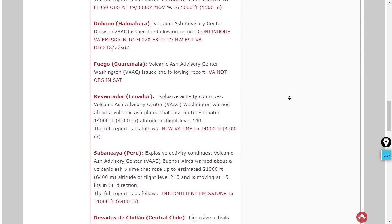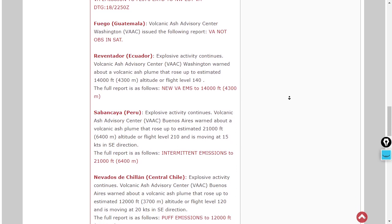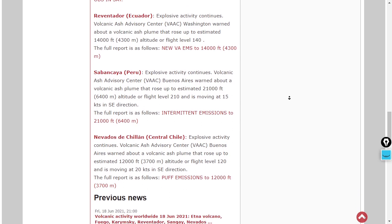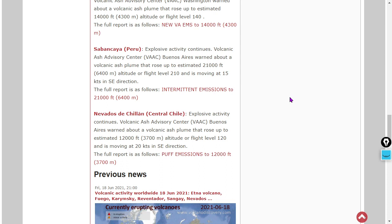Fuego in Guatemala, volcanic ash not observed in satellite. Don't assume it's not erupting. Reventador exploding in Ecuador, 14,000-foot ash plume there. Sabancaya exploding in Peru, 21,000-foot ash plume there. Flight level 120 over Nevados de Chillán in central Chile. It's exploding, producing a 12,000-foot ash plume.